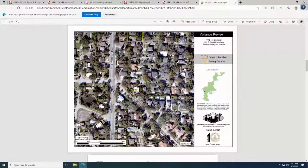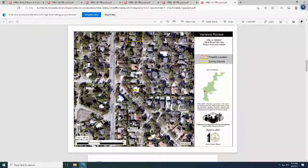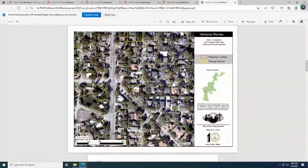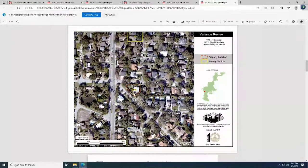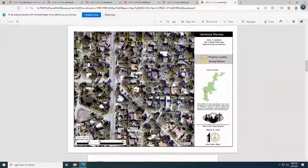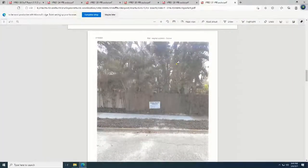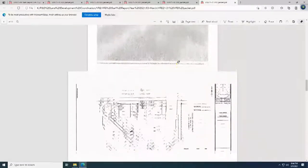Here's the subdivision. This is West Shore Boulevard. This is Azeal. This is a property right on the corner. It's unique in that it has two fronts. It has a front here along Azeal and a front here along Royal Palm Way. And what you would think would be the rear yard is actually a side yard. So you've got two fronts and a side. Two fronts and a side? Two fronts and a side. Very unique. Okay.